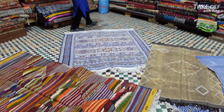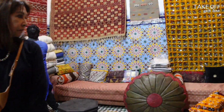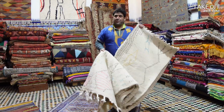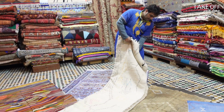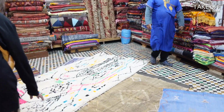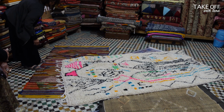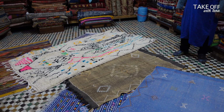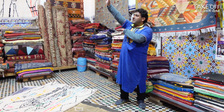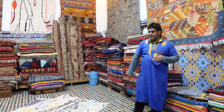And the last one I like to show you. The last one is what do we call it? The Bani Warain carpets. This is the Bani Warain. This is very famous in the world. Look at this, nice. Touch the wool. To have an idea for the prices, this small one we sell 500 dirham because here we sell wholesale. We sell for shops. If you, for example, go to a touristic shop, they ask 3,000, 4,000 dirhams.